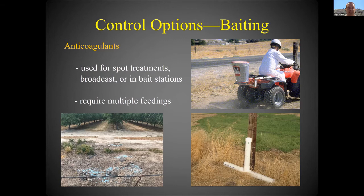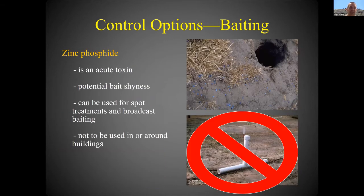Now we also can use zinc phosphide, which is an acute toxin for voles and for ground squirrels. It is an acute toxin. It kills after a single feed, so you get very quick knockdown when using zinc phosphide. The downside of it is that it has a distinctive odor and taste, kind of a garlicky type odor associated with it. And sometimes that keeps the animals from consuming enough of it to get a lethal dose.